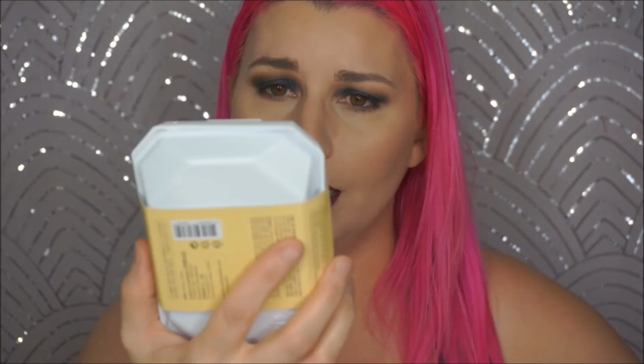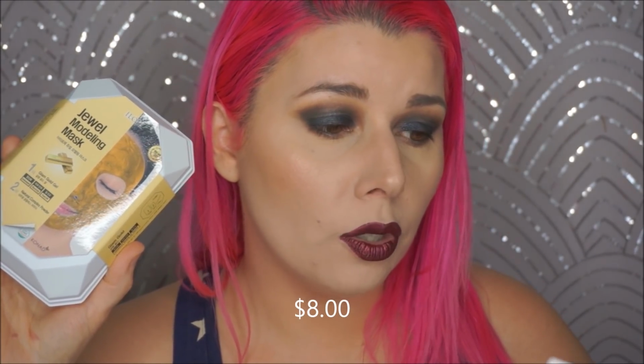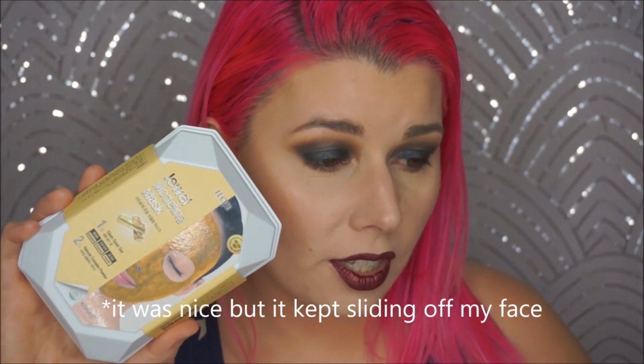All right, the first thing we have here is a modeling mask. This retails for $8. This Glam Gold modeling mask contains real gold powder that leaves your skin looking young and refreshed. I will probably use this today after I film, so I will let you know on the screen how I liked it. Stir 2 pouches included together until it's no longer lumpy. Apply mask to your face with a spatula. Leave 25 to 35 minutes. The gold and collagen found within the mask provide nutrients to the skin that leaves it hydrated and healthier.